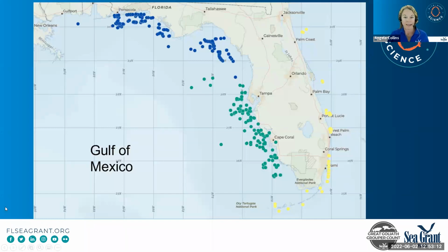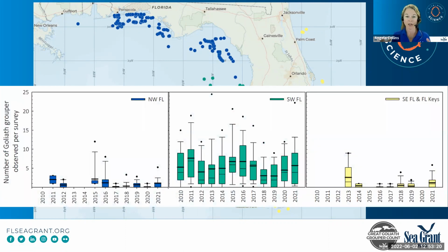And this is, again, that same data set broken down into region. What I wanted to show you here is that when you really start diving into the data that you get from an effort like this, you can start breaking out trends through time. What we've done here in these graphs along the bottom is show you the regions. So this is Northwest Florida in the blue. Southwest Florida is indicated by this green color. Southeast Florida and the Florida Keys is indicated by yellow.